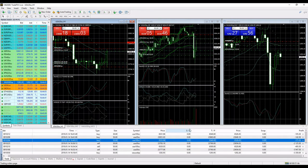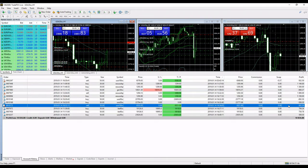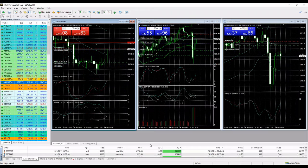I mean, when you check my trading account for today, my trading results, we have also losing positions. Here we had stop loss. Here on these 2 trades, we closed them with a loss. So it's not always that we make profit, but the important thing is to make.